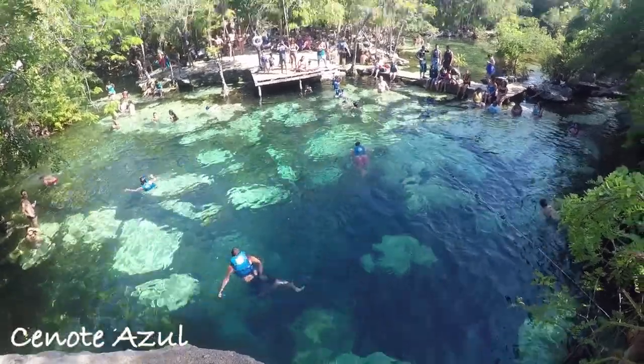After our short stay in the lovely Airbnb in Puerto Morales, a cute little fishing town, we decided to drive off to Tulum to see the ruins and we stopped at Cenote Azul on the way.